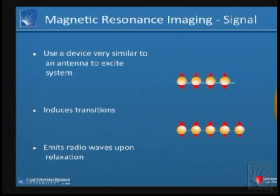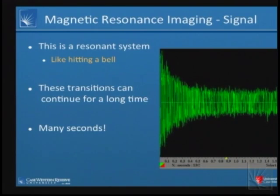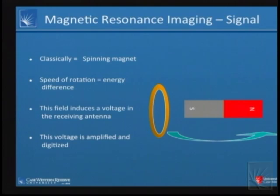So to get this radio frequency energy in and out, it's just exactly like an old analog TV. We use something similar to an antenna to excite the system. We put some energy in, it gets us our transition, and then relaxes back down. And this relaxation back down is slower than the excitation, so we can observe this almost like hitting a bell. You whack the bell, you hear the ringing for quite a time afterwards, and this can go on for seconds. This is about 2 seconds here. And we basically receive this signal, and this is what we're going to use to form our image.